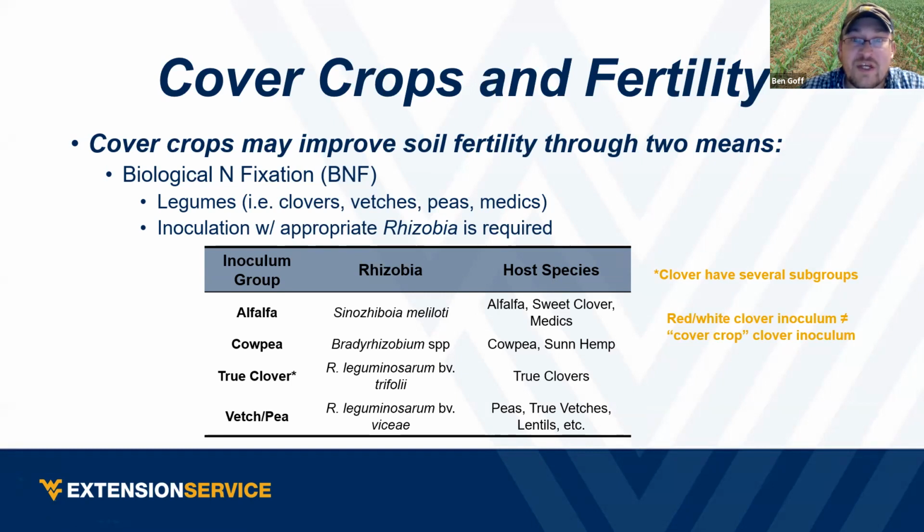So if you're buying the seed, make sure it is pre-inoculated. If it is, most times they're okay, because they're going to use the right one coming from a vendor. If it's just straight seed, make sure you're getting the right one. And if you have any questions, please reach out to me or call your local agent. I know Evan is a great guy, and he would be able to help steer you in the right direction.